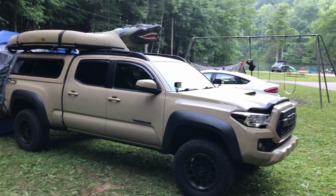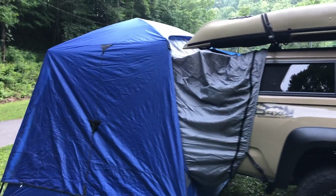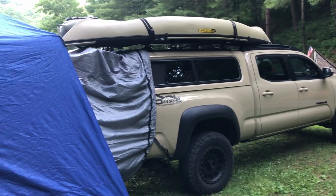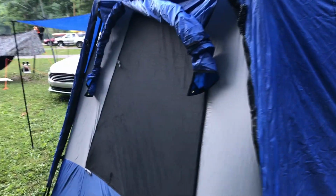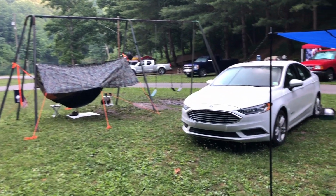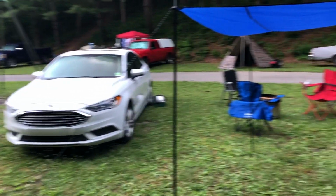So here is my camping setup for the weekend. We got our yaks up there. And this is the tent. It's made by Napier. And it's an SUV tent, but you know, with a cap. My truck's pretty much an SUV. But come around this side, the porch. That's Chris, Carolina Chris is set up right there. Can't see his rig, but Chris, Kentucky Woodsman, he's down the street there just a little piece.